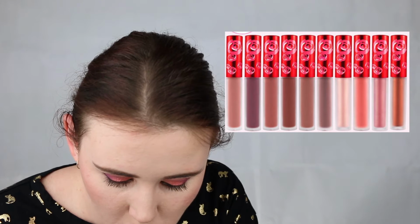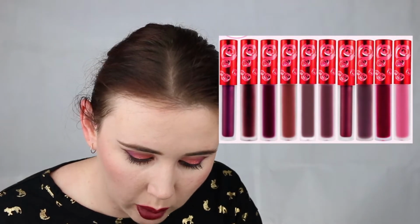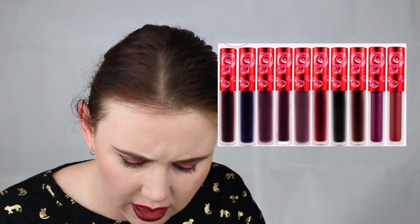Next is the Lime Crime. These are the lip vaults. Now in these vaults are 10 of their liquid lipsticks. Now there is a dark one, a purple one, a red one, and a nude one. I think these are pretty good value. I think they're about $150 for the 10. So that's $15 each, which is fairly good.